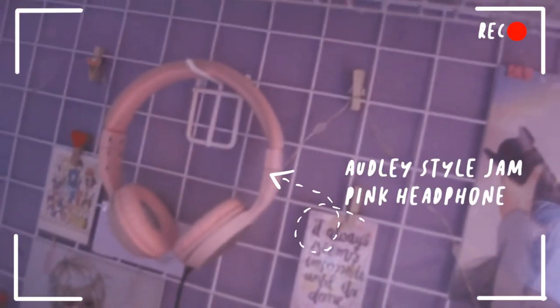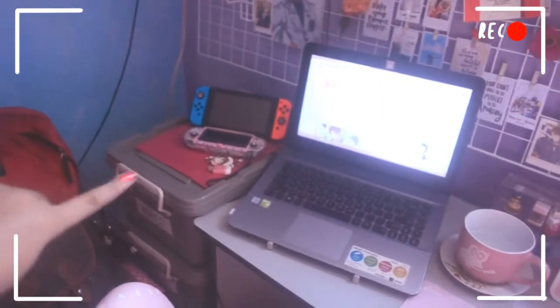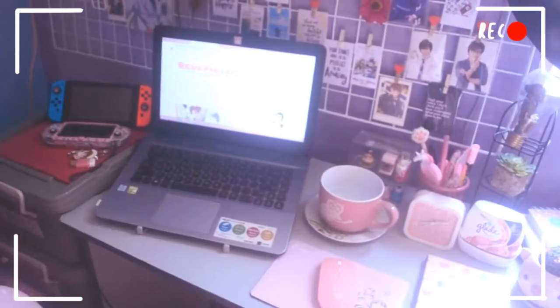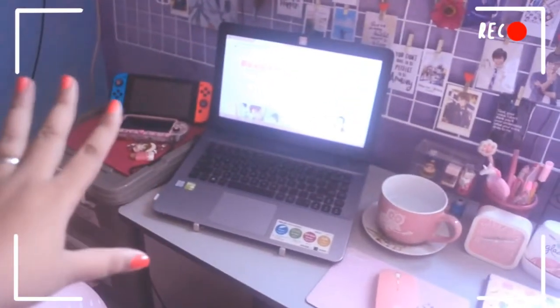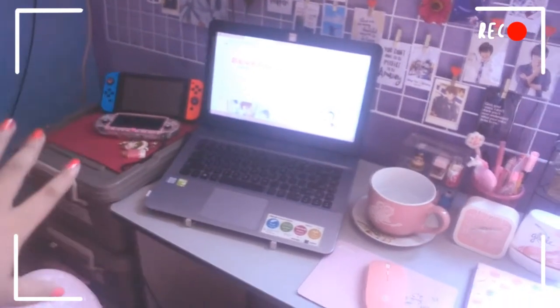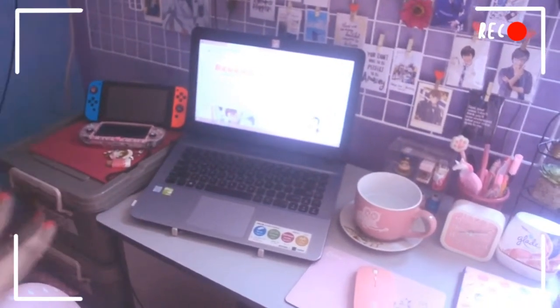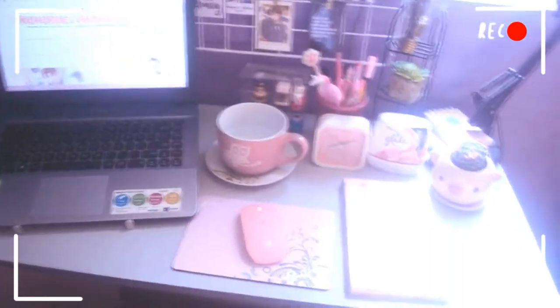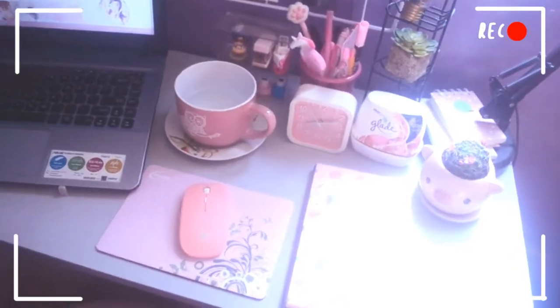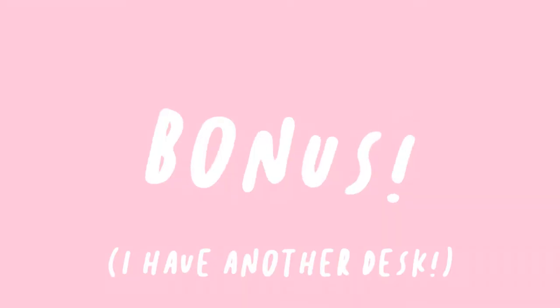And of course, I have my Oakley Tamgel headphones in pink. I love it. I'm planning to have this space here. I'm planning to put another table and that is where I plan to place my gaming setup, which is soon. I just need to save some money. Then yeah, this is how it looks like on my desk.